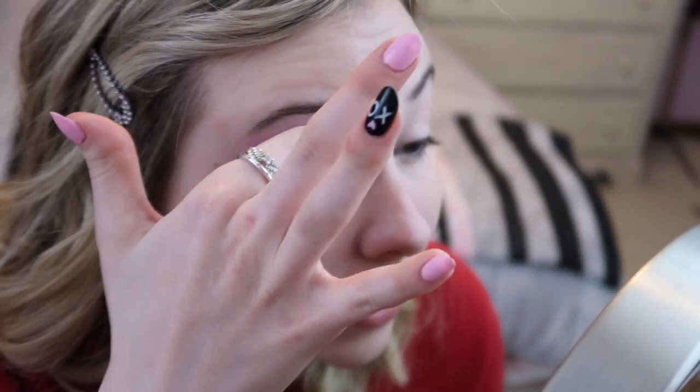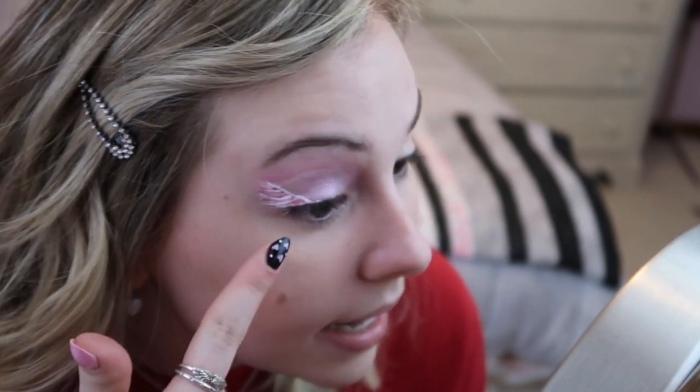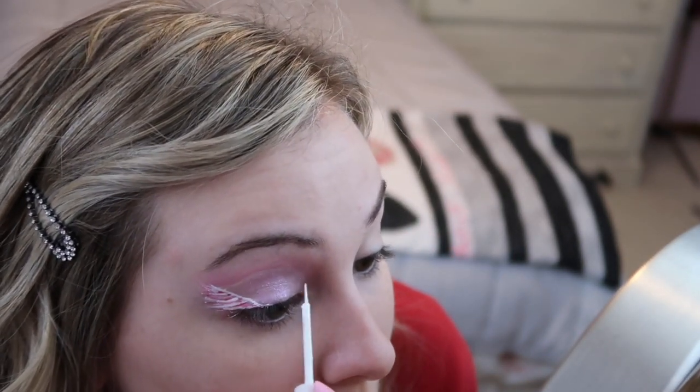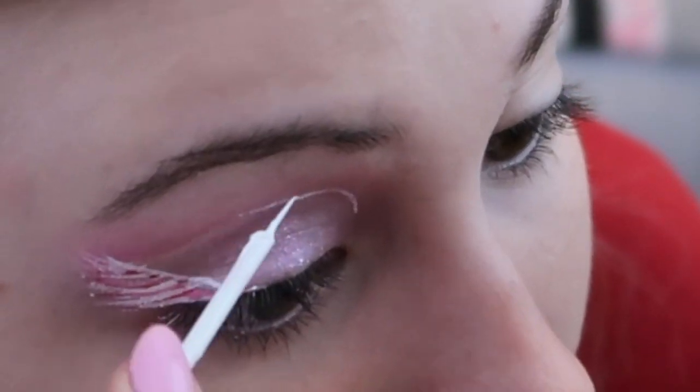So now that I have the angel wing all filled out, I'm going to draw a white line also right here and connect it to the angel wing line, because that is what we're gonna be drawing the hearts over. So I'm just gonna pull out my NYX liquid liner and just draw that line. And luckily, because this is a double cut crease, we have a guide. It's just gonna be where these two colors meet.